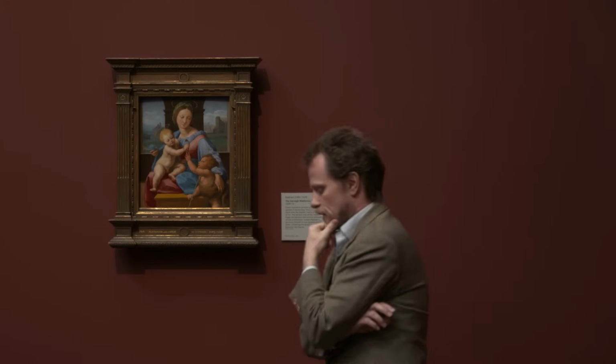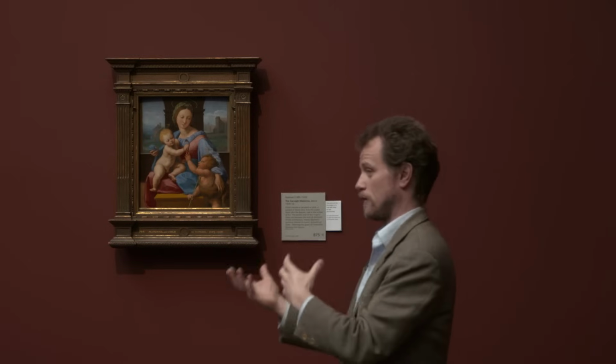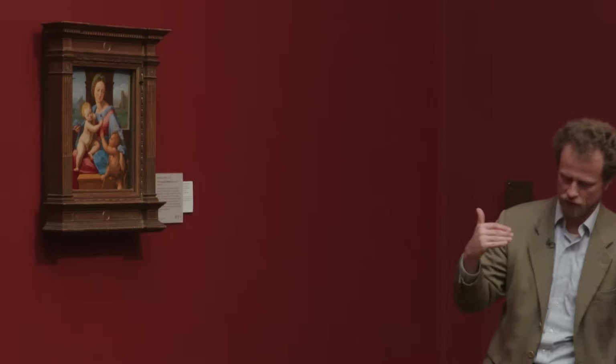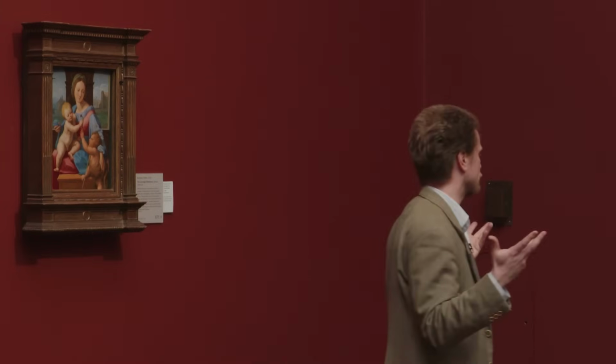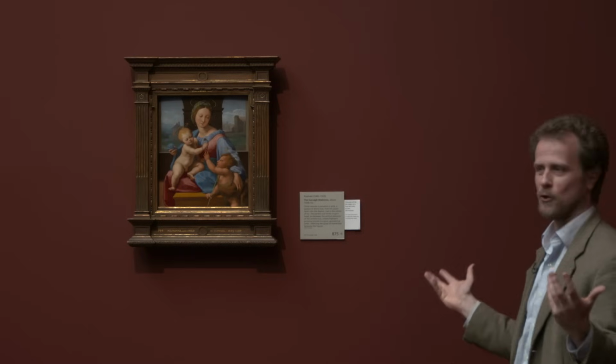At this point in Raphael's career, he had really developed a three-dimensional conception of the figure and a great understanding of the interaction of his figures, in part from looking at Leonardo da Vinci, his much older contemporary who was in Florence when Raphael spent his crucial years there between 1504 and 1508. And because he was so charming and wonderful and everybody loved him, he quickly got access to Leonardo's studio and copied things in Leonardo's studio.